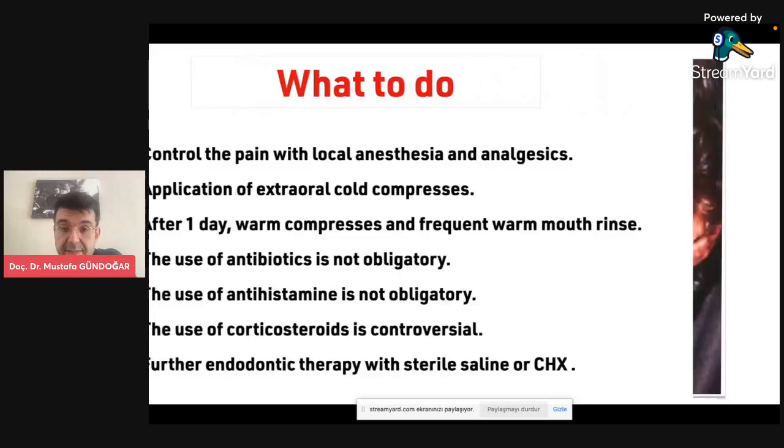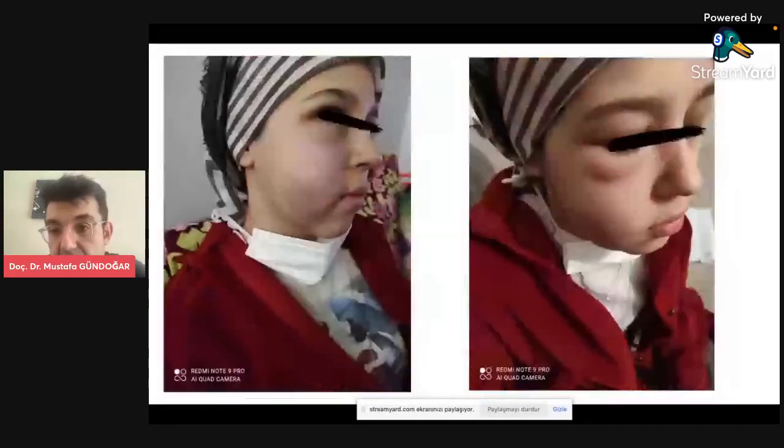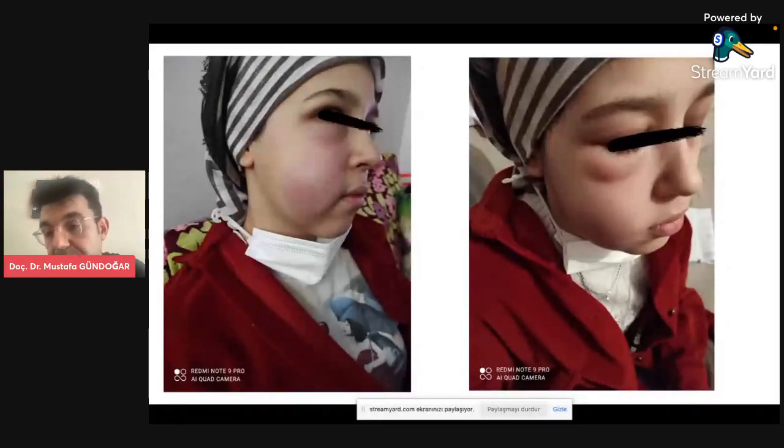And these are some severe cases after sodium hypochlorite accidents. You see an accident like this. This is also one of a very fresh sodium hypochlorite accidents done by one of my fellows at the department of endodontics in my university. After the root canal irrigation of an upper first molar, this poor child felt a severe pain on her right cheek. And after one day, you see the pictures of ecchymosis and the big edema.